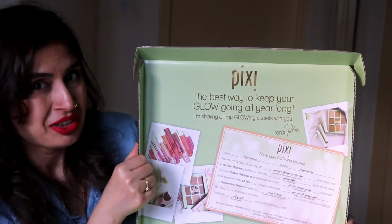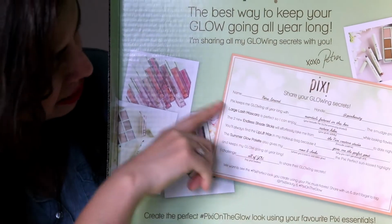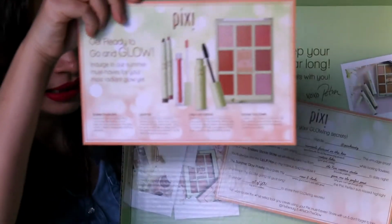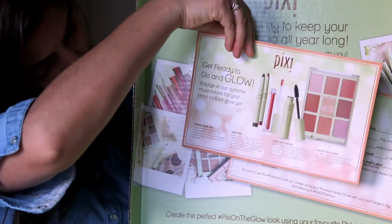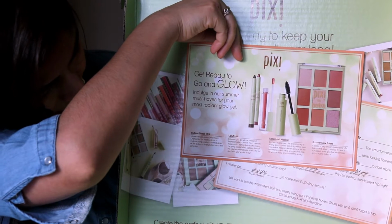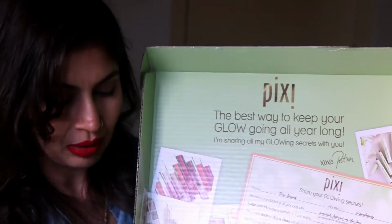Even if you're sitting at home, why shouldn't you be glowing, right? I'm sharing all my Pixi glowing secrets with you all from Petra. And here are the glowing secrets, and that's what I have got along with me in this one. It is all in the package, and this is what is in the makeup bag itself. So we have with us the Endless Shade Stick, Lip Lift Max, Large Lash Mascara and Summer Glow Palette. So we'll go one by one.